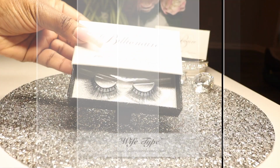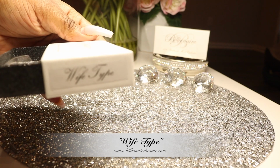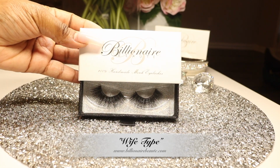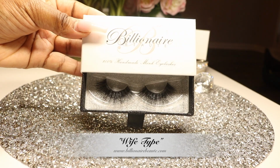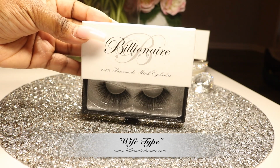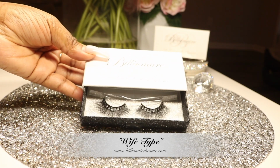So now we have Wife Type. This one is another fan favorite. I love it because it's kind of the best of all worlds. It's definitely a wispy lash, however it is on the longer side, and it has those nice long even hairs. This would compare to kind of like a hybrid or a classic set in actual mink extension. So I love Wife Type. I feel like you can wear it with absolutely any look.